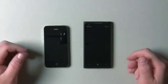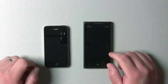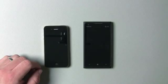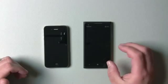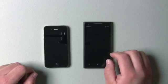Now, when it comes to the screen, like I said, both supposedly have Corning Gorilla Glass. However, the Lumia 900 does not appear to have an oleophobic coating, or an oil-repelling coating. And what that means is when you're using the phone and you put your fingers on it, the iPhone 4S seems to not show as many fingerprints as you use it, whereas the Lumia 900 shows a lot of fingerprints. I've had issues with that from the get-go.